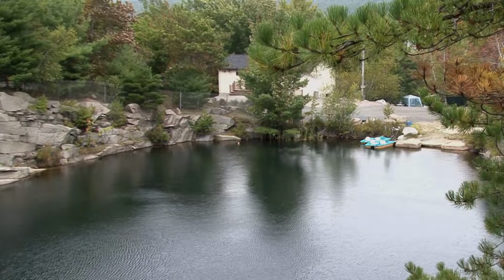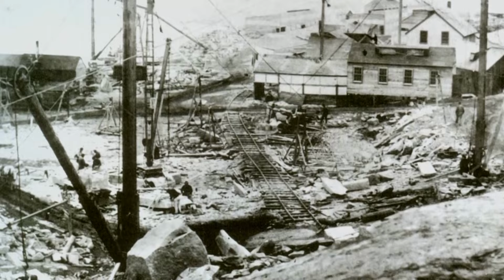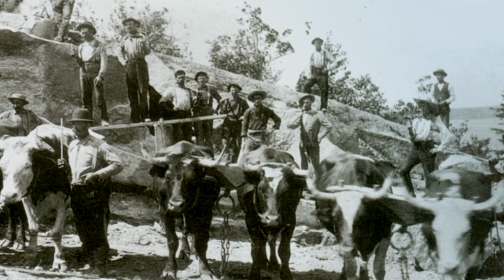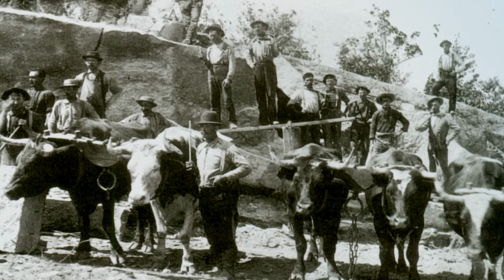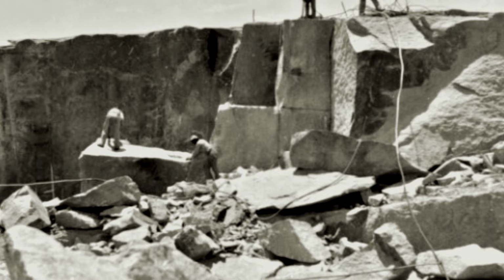Finally, a prominent geological landmark on the island is the granite quarries in the Somesville area, particularly the historic Hall Quarry. Granite quarrying began here in the early 1870s. It required the brute strength of both men and oxen. Teamsters with their oxen or horses were paid $1.50 a day. Quarrymen, consisting mostly of Italians, Swedes, Finns, and Scots, were paid $2 for a 10-hour work day.